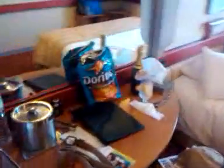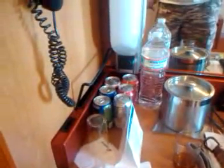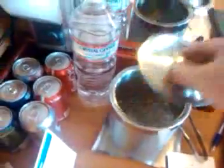When we walk into the main area, we have a little desk, some sodas, water. If you drink these sodas, they know they're gone and they charge your room like $4 a Coke. But we have a nice ice container. It's got ice in it when you come into the room.